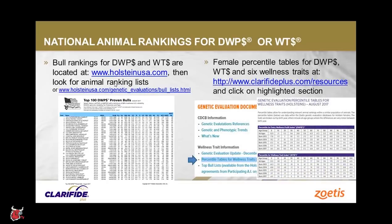On the female side, we're working towards doing something similar from a list perspective, but what we have today is percentile tables, and this is on our CLARIFIDEPlus.com website under the resources section. In there, if you click on this section, you'll find the most recent documents, so you'll be able to see by birth year, from the lowest number, which is the 0 percentile, up to the 100th, which is top ranking. You can see the best 1% and where that cutoff is. All of that is there for the DWP dollars and the wellness trait dollars, and then we have it for each of the individual wellness traits. Those won't be broken out by birth year, because they're very similar.